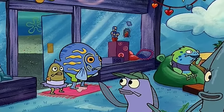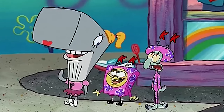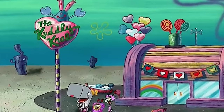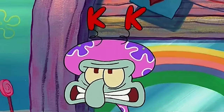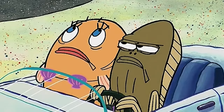Our next mistake can be found in the episode Bossy Boots, but let's just get right into it as it's kind of complicated. So during this scene, as you can see, there is this car in the background, okay? It's there. Now, as the scene progresses and Pearl and SpongeBob leave the shot, that car that we just saw disappears.